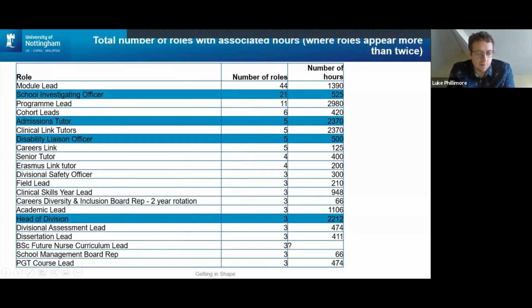So when you actually started looking at the roles, there were some that were glaringly obvious as to, well, that's a bit bonkers. So I've highlighted 4 there in blue. So there were 21 school investigating officers. They are the people who do fitness to practice investigations. And I don't know why there were 21. They didn't know why there were 21. But in total, that was taking 525 hours. So actually a relatively small number of hours per person, but still a fairly big chunk.